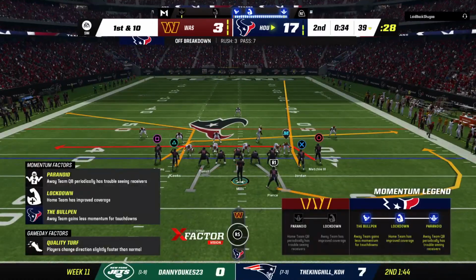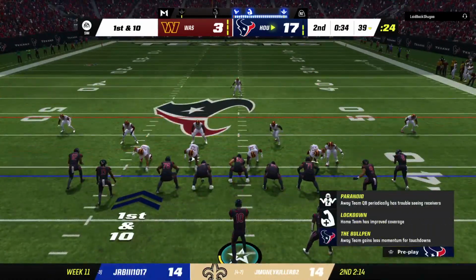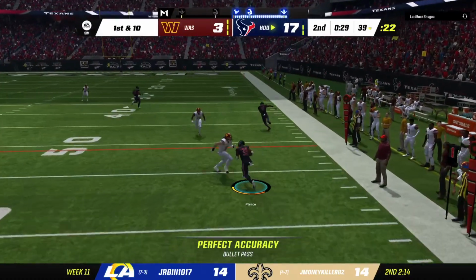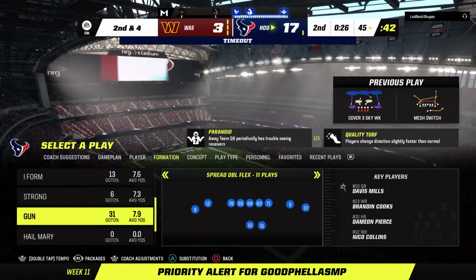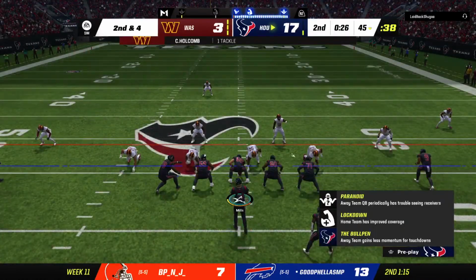So from the 39 now, they'll come up on a 1st and 10. To throw, Mills. Swings this one out wide for Pierce. Now another timeout called for by the offense. So that means they're down to 1 remaining here as we head toward halftime.